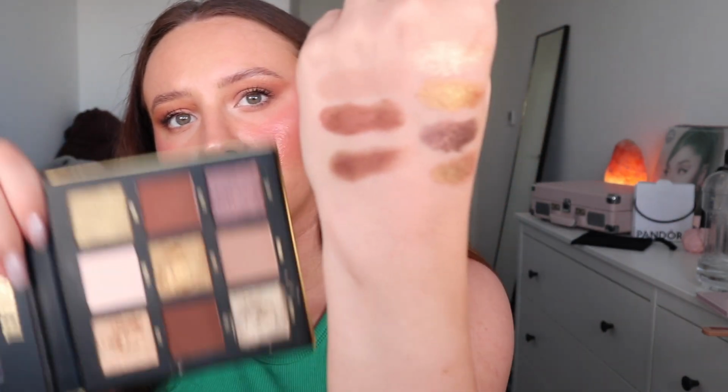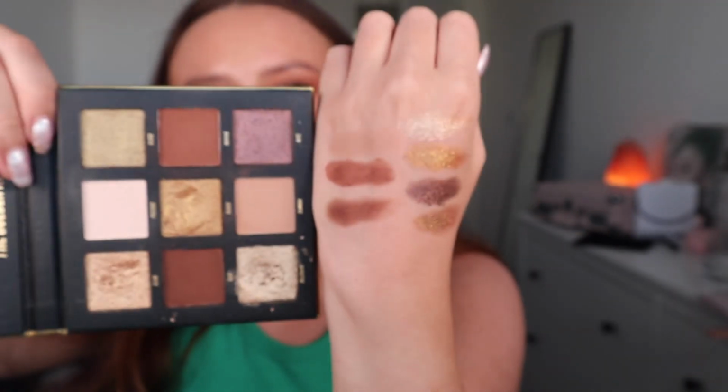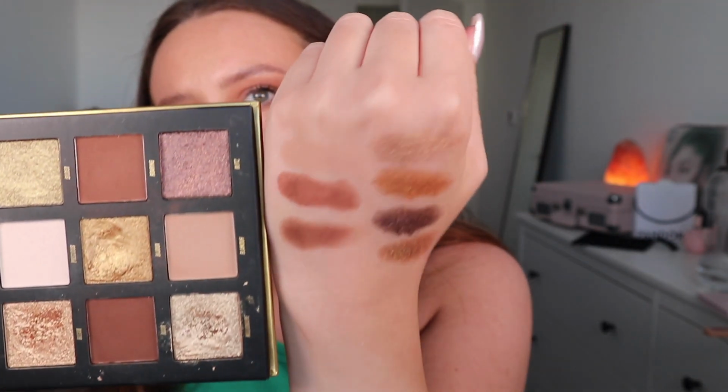They're so insane. Next up, we're on to the Golden Age palette. I have actually done a video testing this, so you can go and watch that if you want. Now I'm not sure what to do in terms of swatching. I'm just going to do 6 shades. So this is the shades. I did the 3 mattes, not the top matte, because the top matte's really light. And I did 4 of the shimmer shades apart from this one, so you can just get an idea.